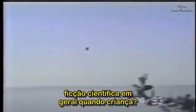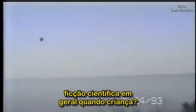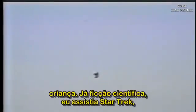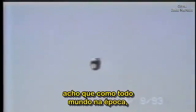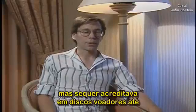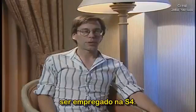Did you have an interest in flying saucers or science fiction in general as a child? I was never interested in flying saucers as a child. Science fiction, you know, I watched Star Trek, I guess, with everyone else back then, but for the most part, I didn't even believe in flying saucers up until I was employed at S4.